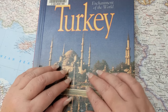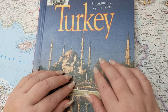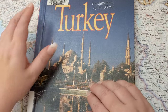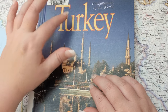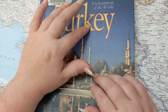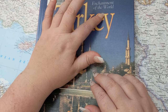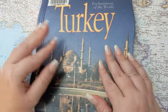Tonight I'm going to be flipping through this book and reading all the little boxes in this book about Turkey. A couple of disclaimers real quick. This is a very old book. It's from, I think, 2003. A lot has changed in Turkey since then, so if anything's outdated, I'm not gonna bother reading it.